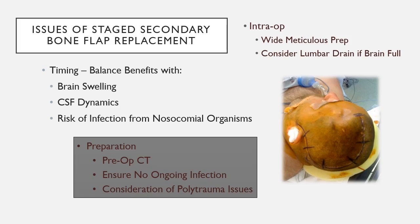Lumbar drains can be placed pre-op in the OR and removed post-op in the OR or during the same hospital stay if there is only mild fullness, but sufficient to produce concern about brain compression from the bone flap. This can be used to help determine any need for further CSF diversion as well by monitoring CSF output, correlating with the neurological examination and CT findings post-operatively.